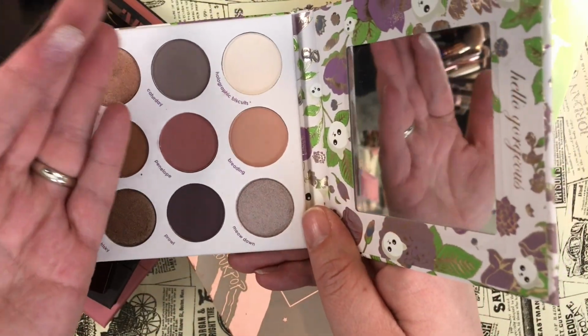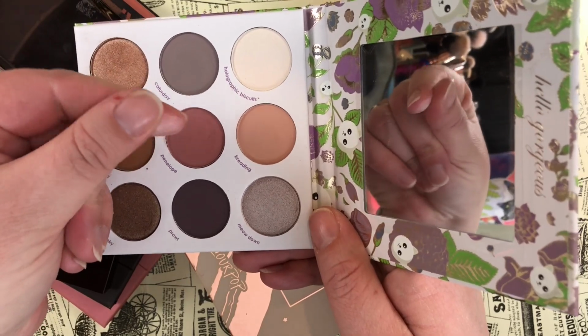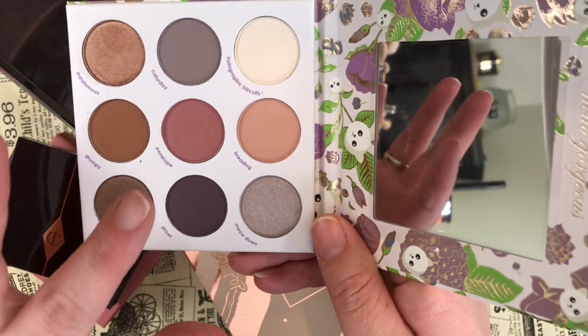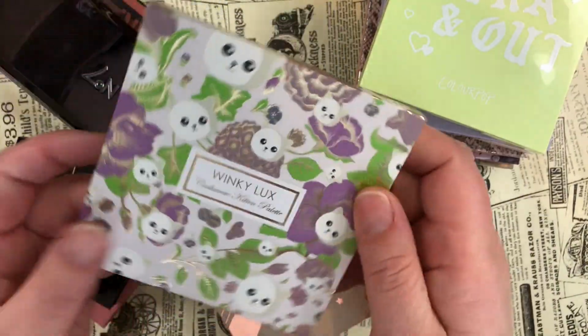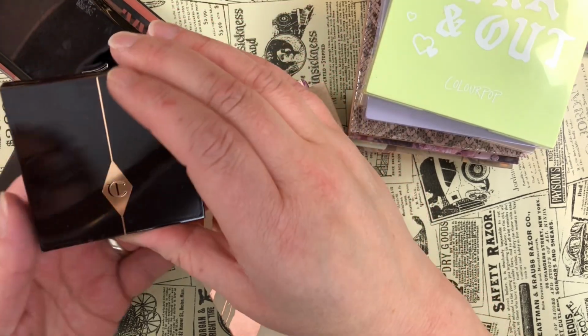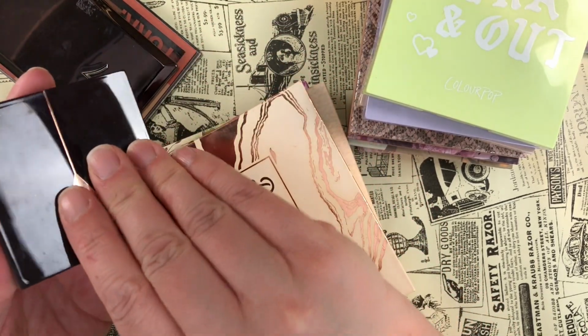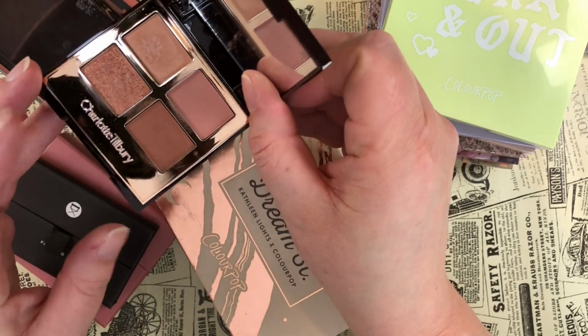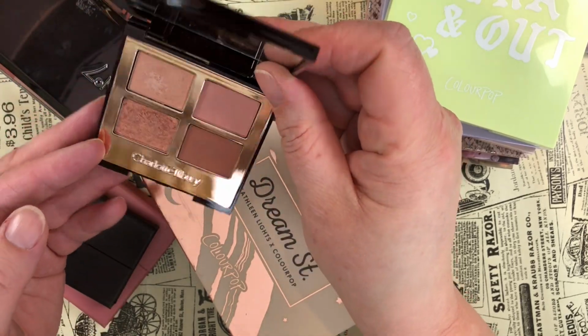This is actually like a really pretty duochrome shade, so I think this will be really fun to play with, and I might have to pull it into a Shop My Stash here in the winter time. Then I have this little Charlotte Tilbury quad here. I have a couple of her other palettes coming up later, but this is the Pillow Talk quad.